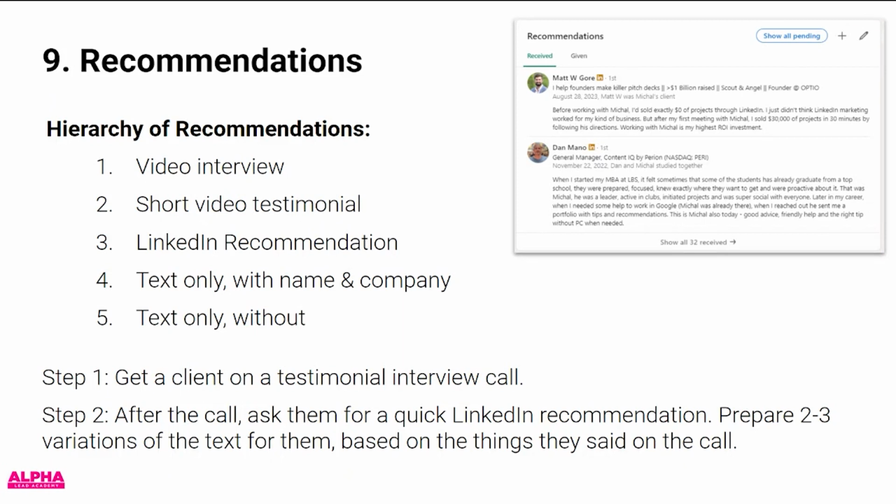The reason why this is better than just text only that you can put on your website is that it is more difficult to fake. Okay, and so because text only, if you were brazen enough and you just put name and company to it, if you were brazen enough, you would just do it, right? You would just take somebody's name, fake someone or just use someone who has not given you authorization and put that on your website. Of course, it would be terrible for your reputation, but some people might do it.